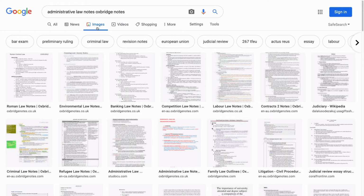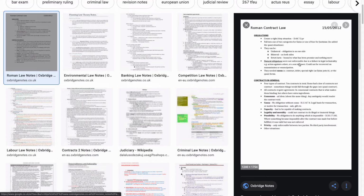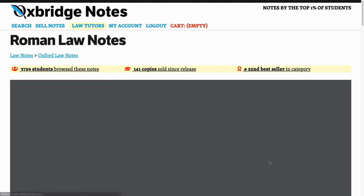In case you're curious, this is how the Google search for images works. You can see that I get these really nice looking images for each of my products, and then you can visit the website via them. And this is another way to generate traffic through Google.